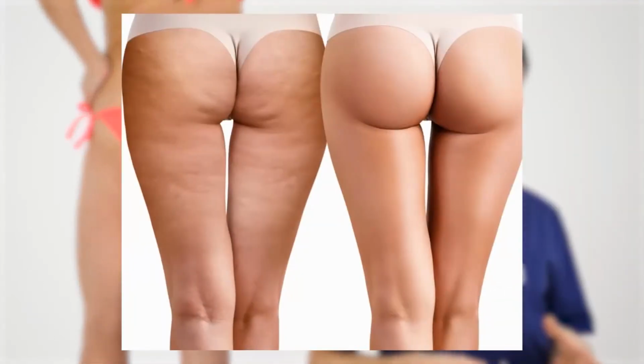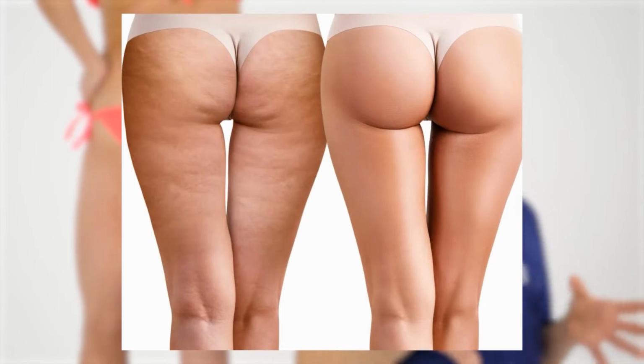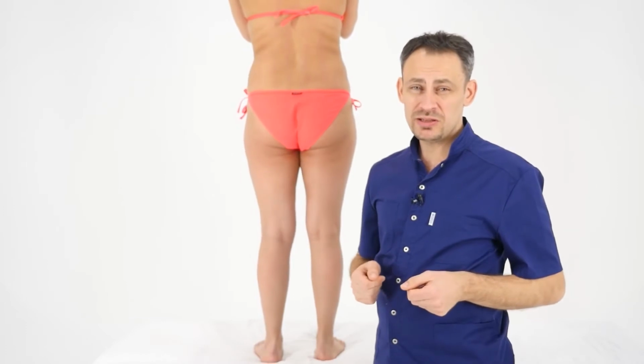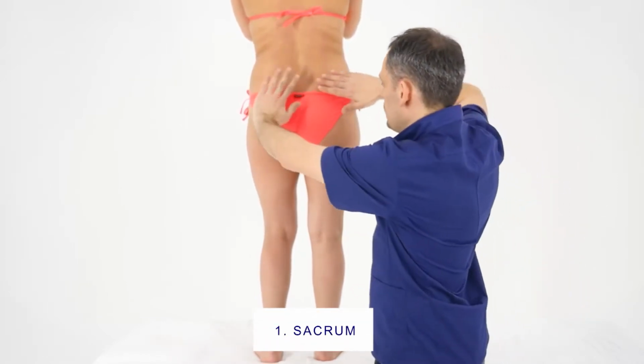In this video, we will talk about what kinds of problems can arise in the pelvis and buttocks, and in which direction it is necessary to make efforts in order to bring the pelvis and buttocks into good health. Using the example of our model, we will analyze the main problems that affect the appearance and at the same time affect physical health. In the first place I would like to draw your attention to the sacrum.